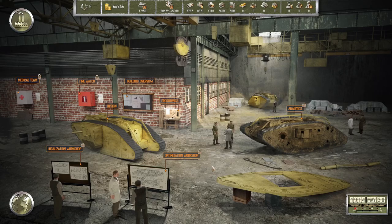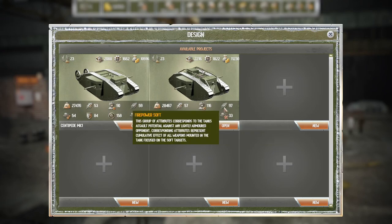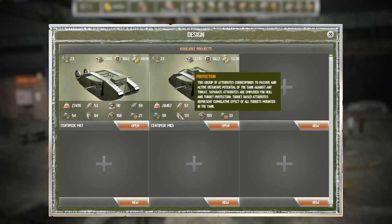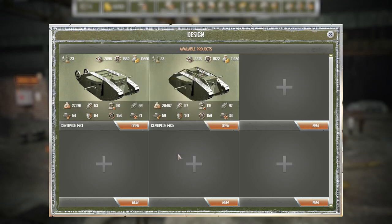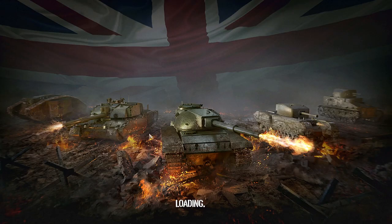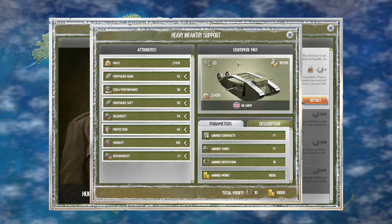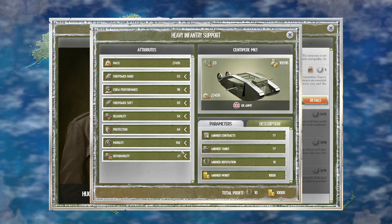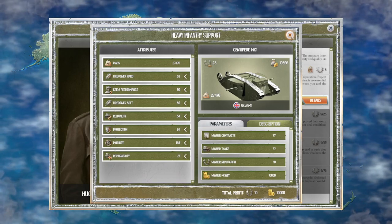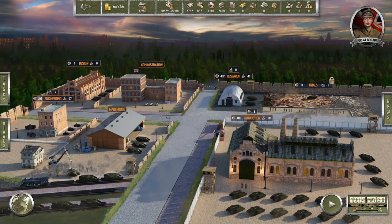Let's see the Centipede Mark 5. So it has a little bit better hard firepower, a lot better crew performance, a lot better soft firepower, a little bit better reliability, a lot better protection, about the same mobility, and a little bit better repairability. Okay, so it is, by all accounts, a little bit better tank. That's good. Okay, so we have submitted that. And we'll know in 4 days if we win, I guess.